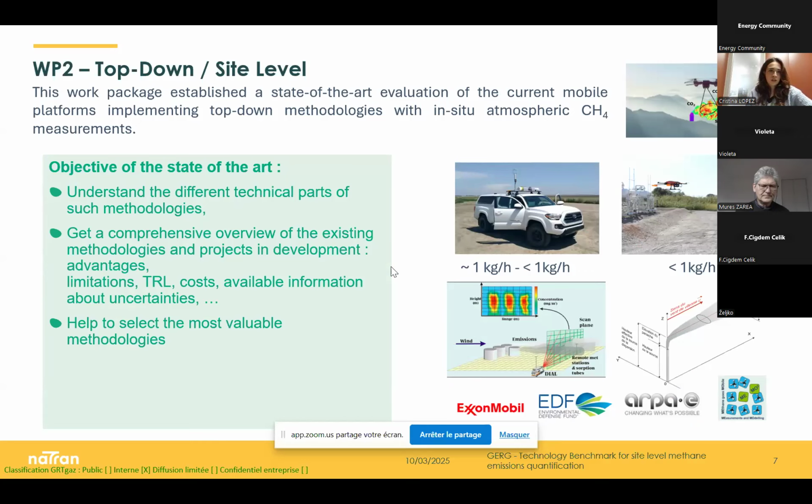So this benchmark was about establishing a state-of-the-art evaluation of the current mobile platforms implementing these concentration methodologies. And as you can see here, you can find drones, but also land platforms and some helicopters and a plane as well, but I don't have the picture here. The objective of this state of the art was to understand the different technical parts of such methodologies, and then, of course, getting a comprehensive overview of the existing ones, and to help to select the most valuable methodologies.